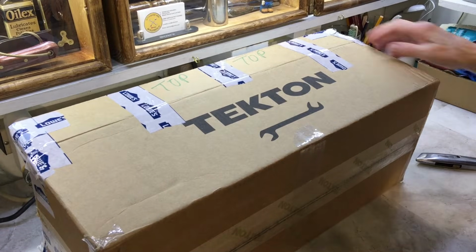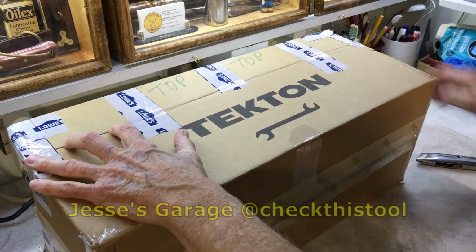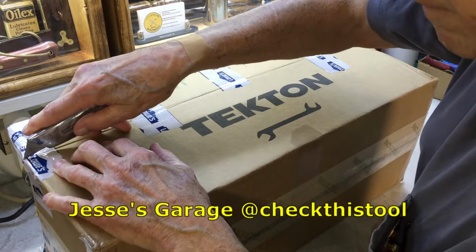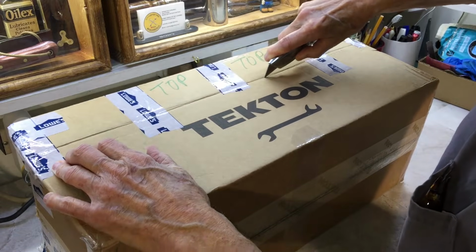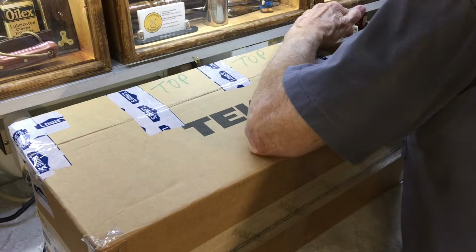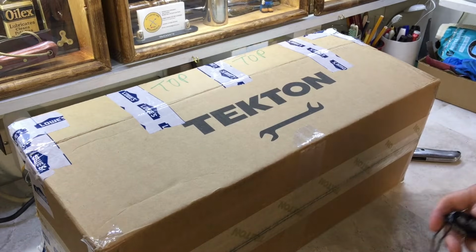Here we go. Okay, everyone, when I got home today from running a few errands, look what I found on my porch. It's from Jesse at Check This Tool. So I'm pretty excited about this. Let's open it up and see what Jesse has sent. It says this is the top, so I'll tell you what, I'm not going to bore you with me wrestling with this box. Let me get it open and I'll bring you back.